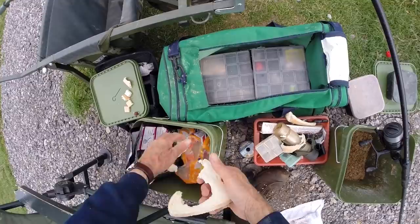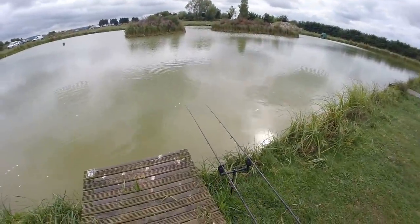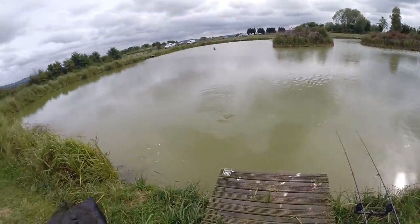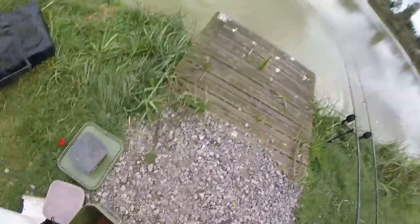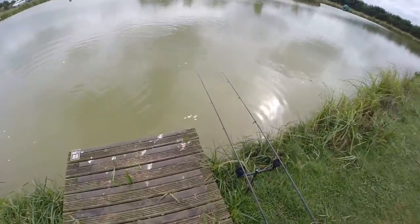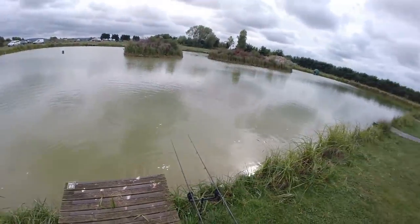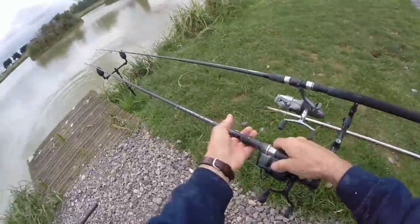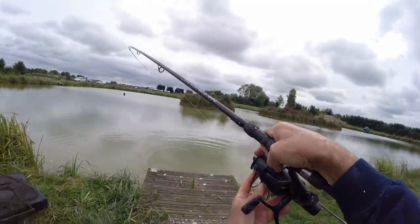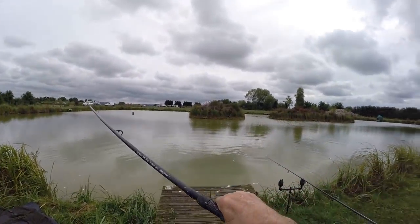What I'm going to do in a minute, I'm going to take that bolt rig off and freeline it down there. Look, I'm baiting, look. I can't get any closer, can I? Cannot get any closer. Oh, there we go. How close was that, people? How close was that? Under the rod top.